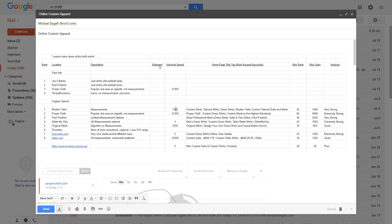Then I looked at the homepage title tag. That's really what tells you the keywords that they're gunning for, because obviously the homepage has the most power. Whatever you put there is really what you're telling Google your target is. So: custom shirts, tailored shirts, dress shirts, modern tailor, custom shirts, shirts and suits. They get pretty broad, and they just try to shove in a lot of keywords. But they are good keywords, and it's really strong.